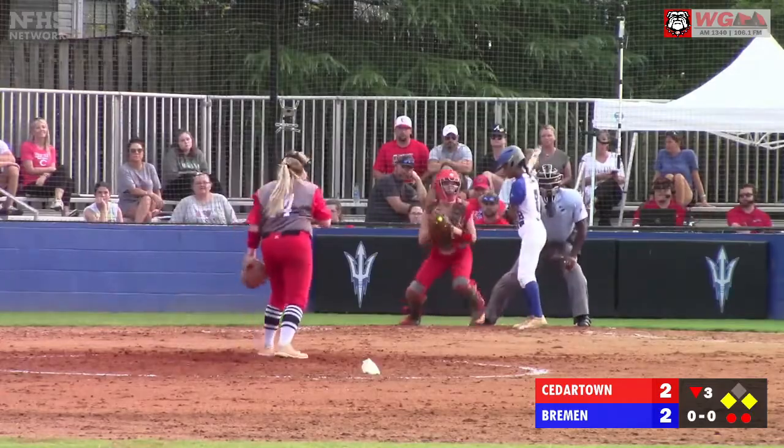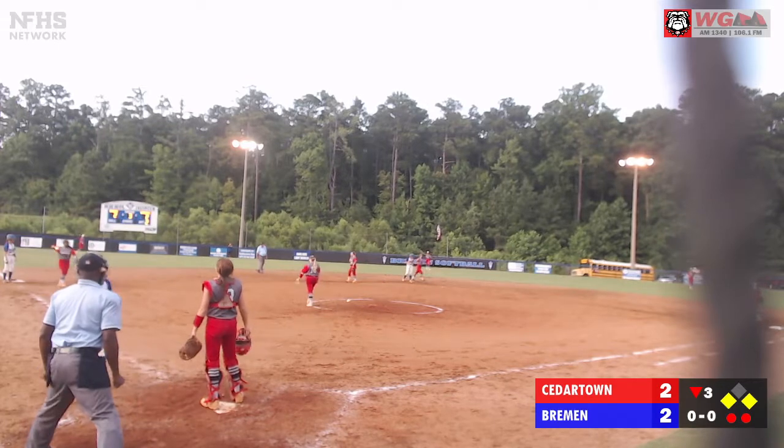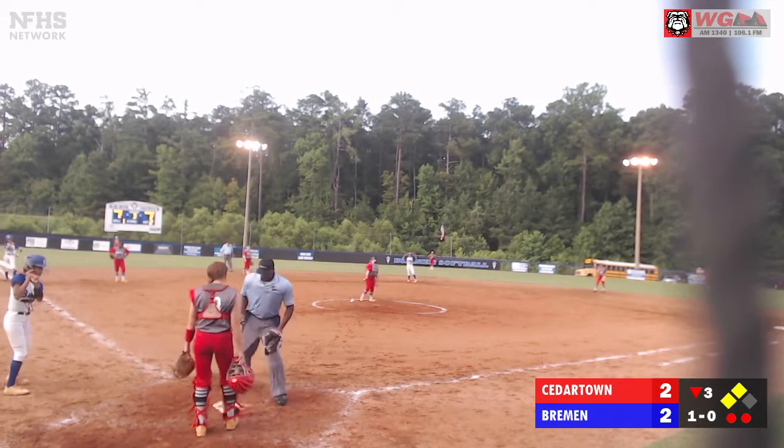First pitch on the way to Akins. Runner is going. Throw down to third. Keeps the runner at third, but the runner from first did advance over to second, so now you've got runners at first and second.